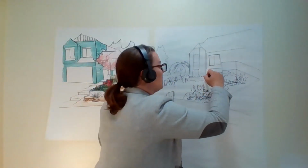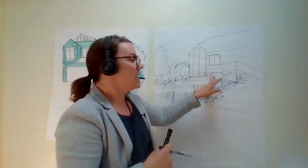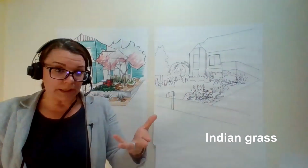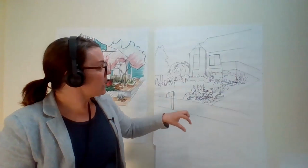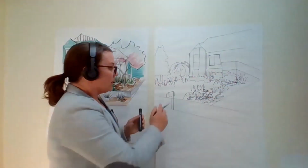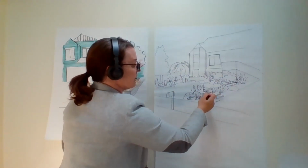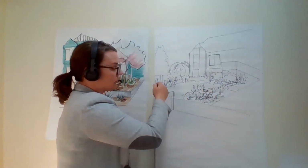And then in here, maybe we have some grasses. And maybe the grasses in there are something like an Indian grass, which birds love. So the seed heads on our Indian grass, the birds love to eat. So we have a taller grass in there peeking out. And then all of this in between is grass. So that grass maybe can go to the front there, right onto the driveway, and then curve around the back side of the house.